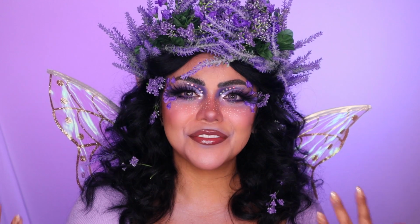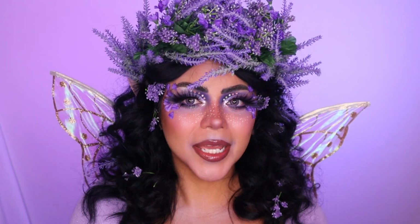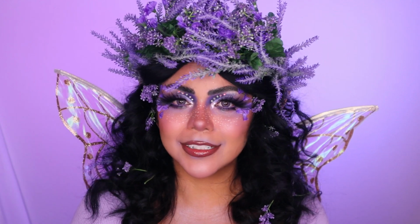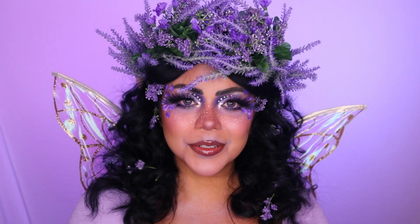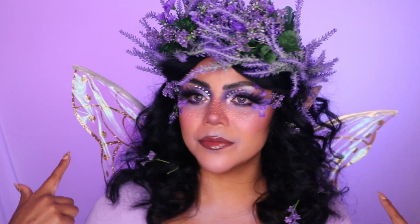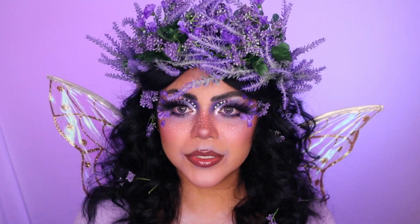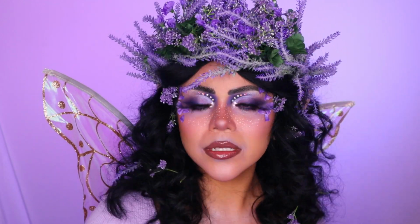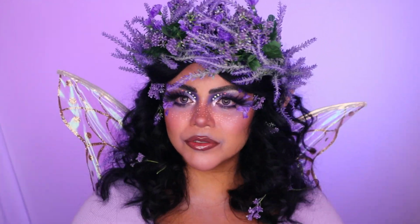Okay, and this is the finished look. I'm pretty happy with how this turned out. I think it came out way better than the first fairy look that I did for my first 31 days of Halloween. These are the same fairy wings that I used last time. Just got them from Spirit. I think they still have the exact same ones. And I just pinned them because those straps are just way too small.